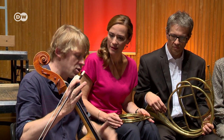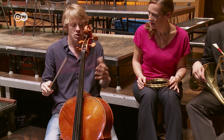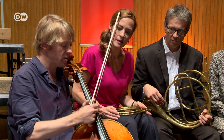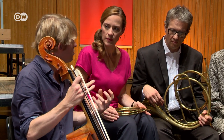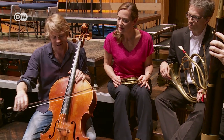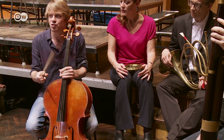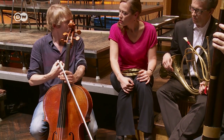In my case, this is actually a copy of a Grancino cello, but the main difference with the string section in the orchestra is that we play, up until the music of the 1960s, on gut strings, uncovered gut strings, and the sound is very different to what you would hear with a modern instrument in terms of texture and timbre, and the way you can find the resistance between the hair of the bow and the gut is a very different sensation than with metal strings, which are much more instant, but don't have such depth and such heart.